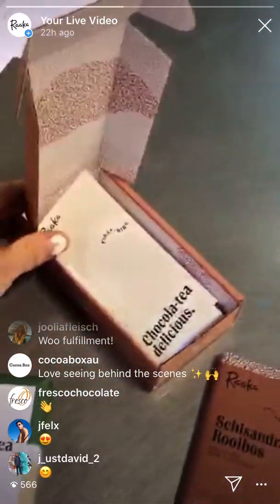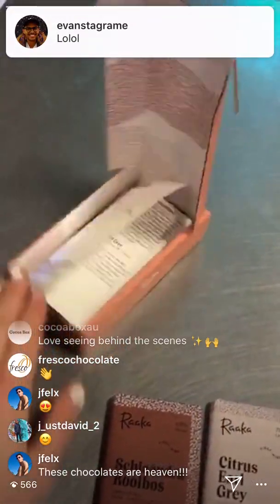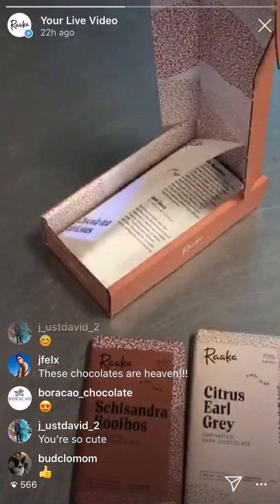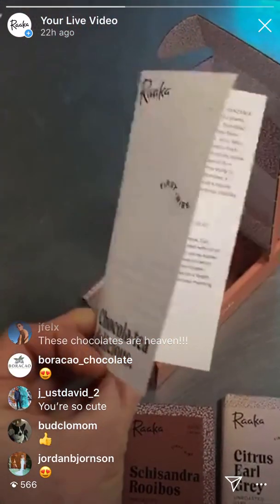And then we also developed these shipper boxes. So First Nibs ships directly in one of these boxes now, which is great because it's minimizing packaging, which we're constantly trying to do. Very hard with chocolate since you do have to take melt into consideration. So that's this month's bars.